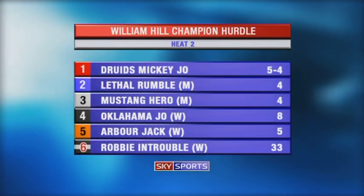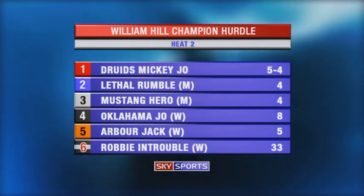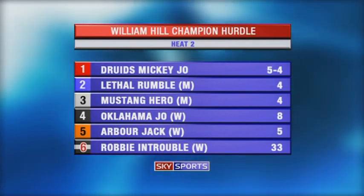On paper, heat two looked the pick of the competition, with Springbok champion Druids Mickey Joe returning from a month's layoff to face Walthamstow money spinner Lethal Rumble and the well-drawn Arbor Jack.